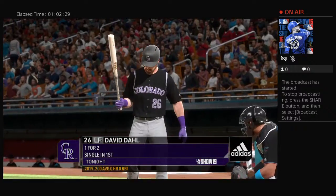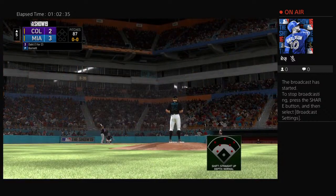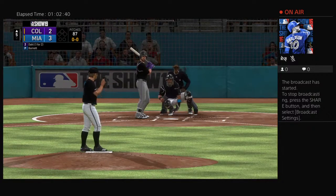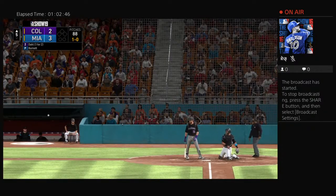Digging in once again, David Dahl. It was a flyout for him in his last trip. Ready with the first pitch. Here it comes. Ball 1. Way inside with that one. A pretty easy take there.